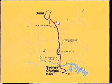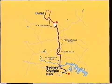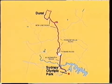Rejoin New Line Road via Kenburn Avenue and Shepherd's Drive. Continue driving south on New Line Road, Castle Hill Road and Pennant Hills Road. There's a pickup at Thompson's Corner on Castle Hill Road and 3 pickups on Pennant Hills Road. Turn left into Evans Road and continue all the way along it to a pickup opposite the Tilapia shops. Turn left into Sturt Street and left again into Kissing Point Road.